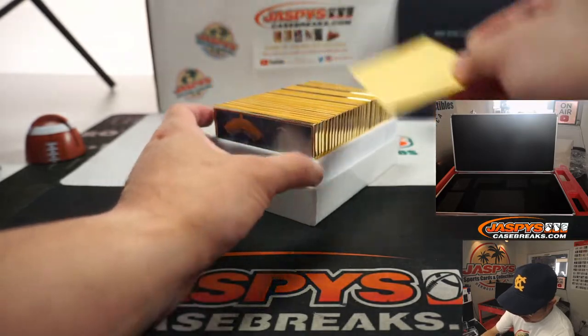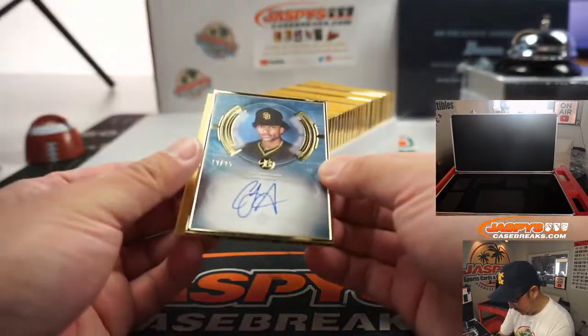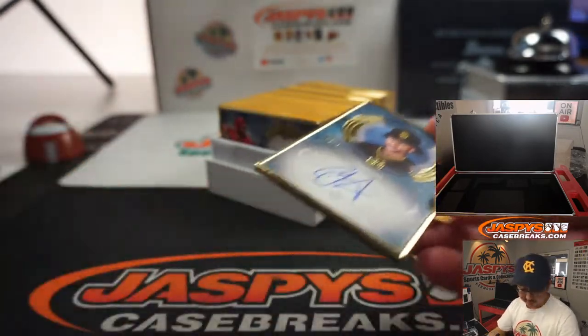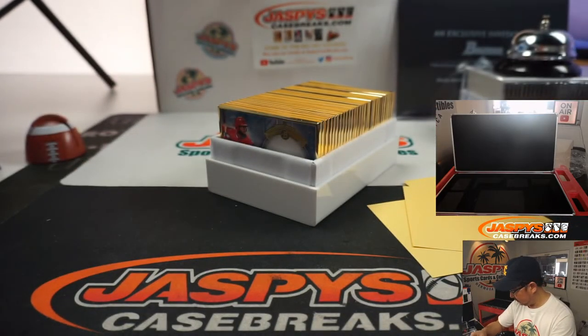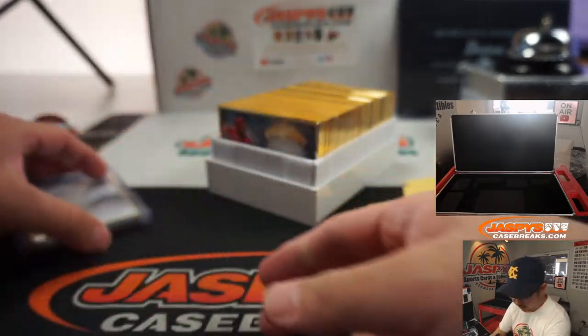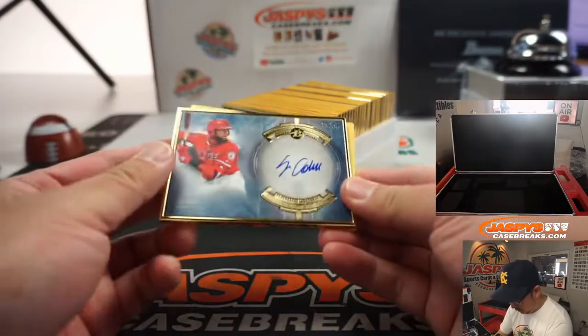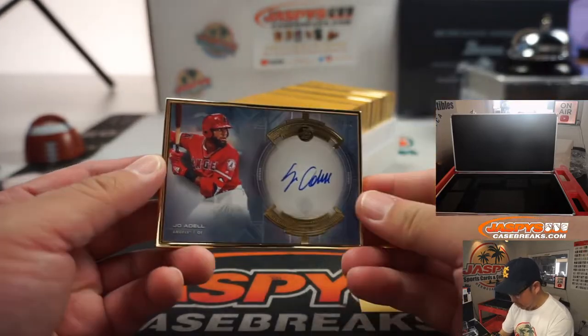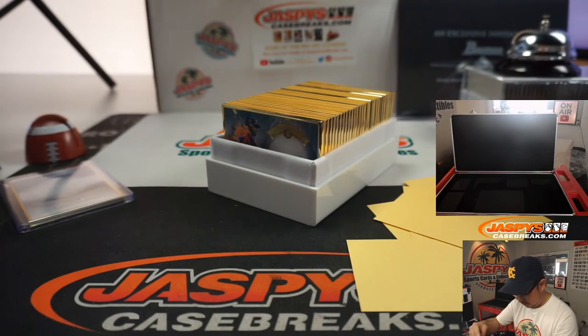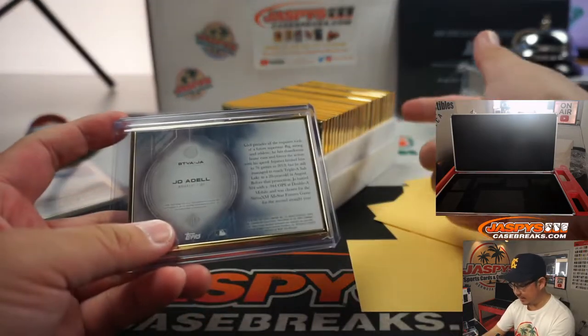All right. First one out of the gate is going to be CJ Abrams, 19 out of 25. And we've got Joe Adell, 12 out of 25. We should see a couple one of ones in this entire set, right?